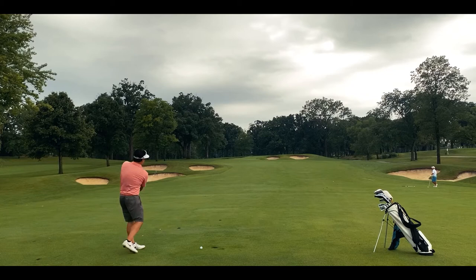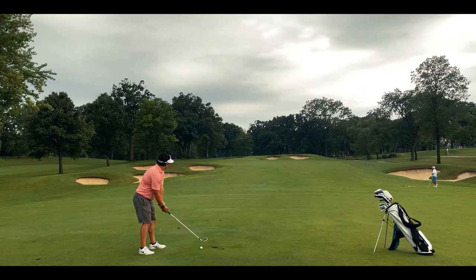But the driver is something that I'm working very hard on because it's always been an area of weakness in my game, and I know I need to get better at it.